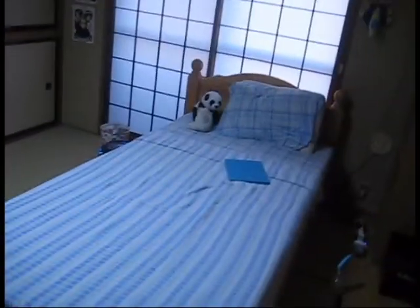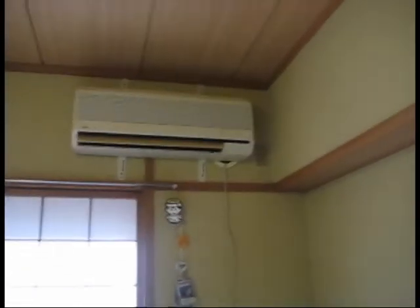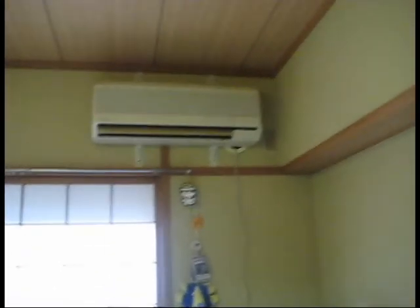If you go into the room straight across from the entry, this is the first bedroom. It's a fairly nice size. I've got a single Western style bed. We've got plenty of closets. This one here on the left holds all my clothes. All my futons and extra stuff go over there on the right. Also, in Japanese homes and apartments, there really is no central air conditioning. So this room is the only room with aircon. And it's still really humid here, so that kind of sucks.